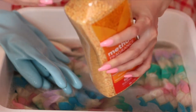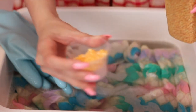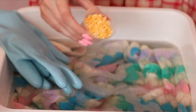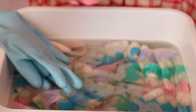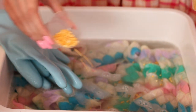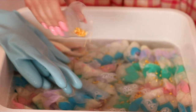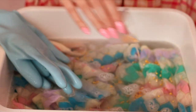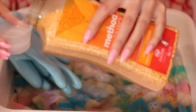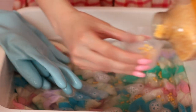If you don't have a container at home, you can always use a sink. Just make sure that you clean it out really, really well first, so that there's no weird residues or anything that get on your clothing. I have a friend who once told me she does her hand washing in the bathtub, which I thought was so cute. It's whatever's accessible for you.